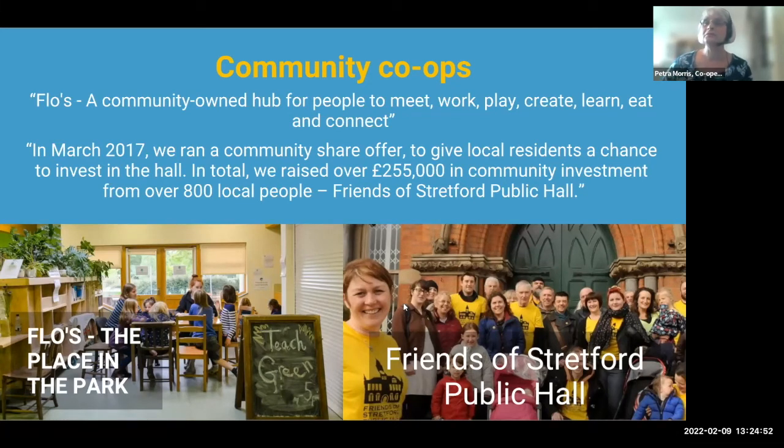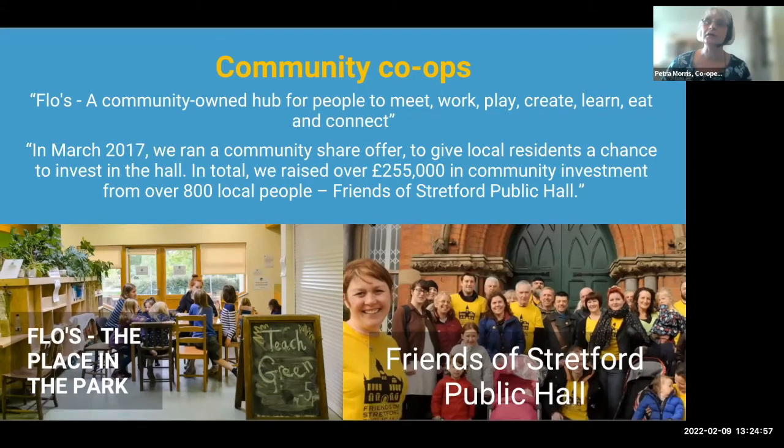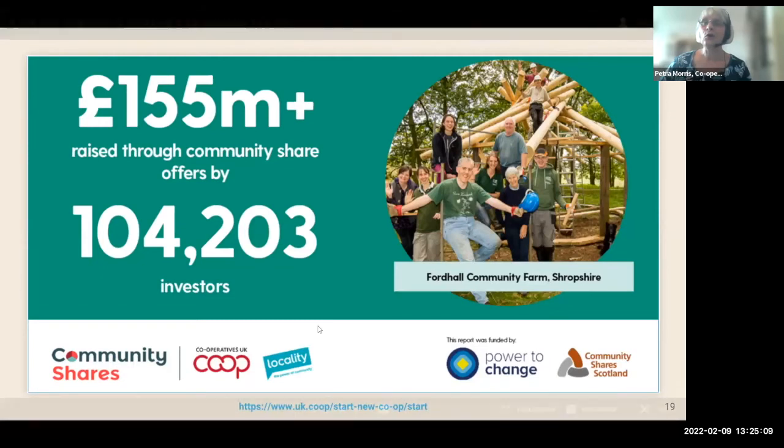So I've mentioned a few times here that one of the things that members can do is invest in the things that they care about, whether that's energy, housing, or community assets and buildings such as these two here. So I'm just going to touch on what community shares are. This could be a whole workshop and session on its own, but I'm just going to very quickly describe what community shares are and why that's so powerful, particularly for communities that want to take on services and assets that are meaningful and benefit them.